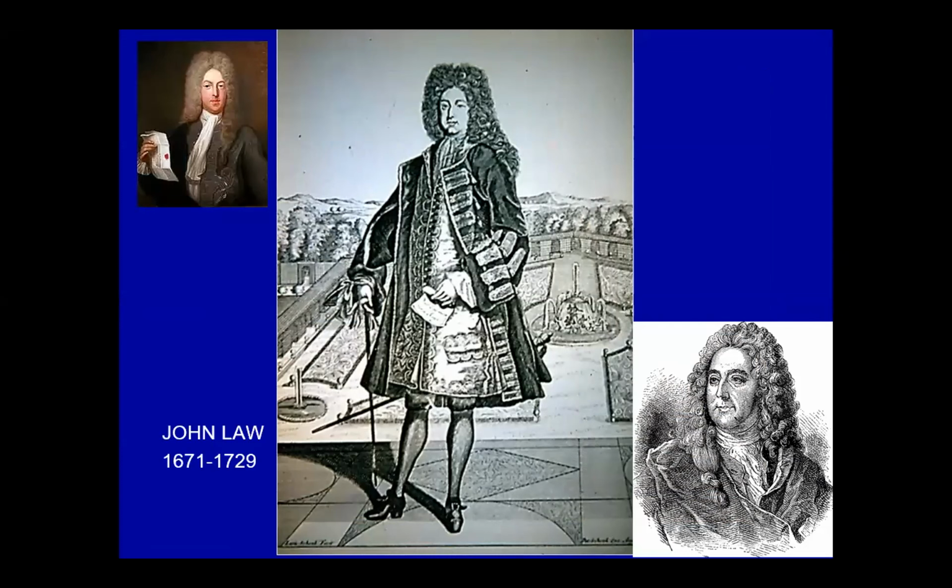This Scotsman is often credited with the invention of inflation and deficit spending. He was forced to flee Great Britain following a duel over a woman. He then goes to Holland, where he learns about banking based on credit and insider information. Apparently, he was sleeping with all the bankers' wives, and this is where he was getting all the information from, so he's forced out of Holland.